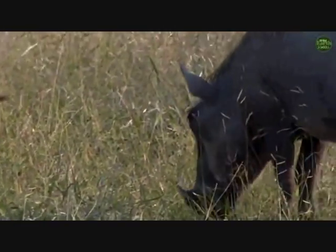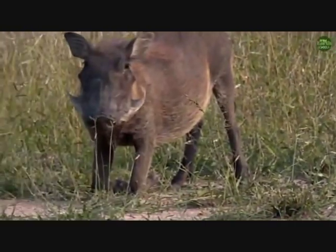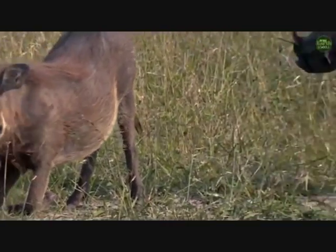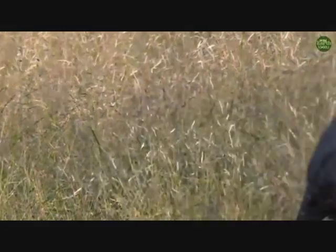But when they're young, they haven't got those tusks. You see, there's the tusks. And the predators will see them, the lions and leopards. And we'll bring Aiden's question into this as well. Why do the warthogs have tusks?